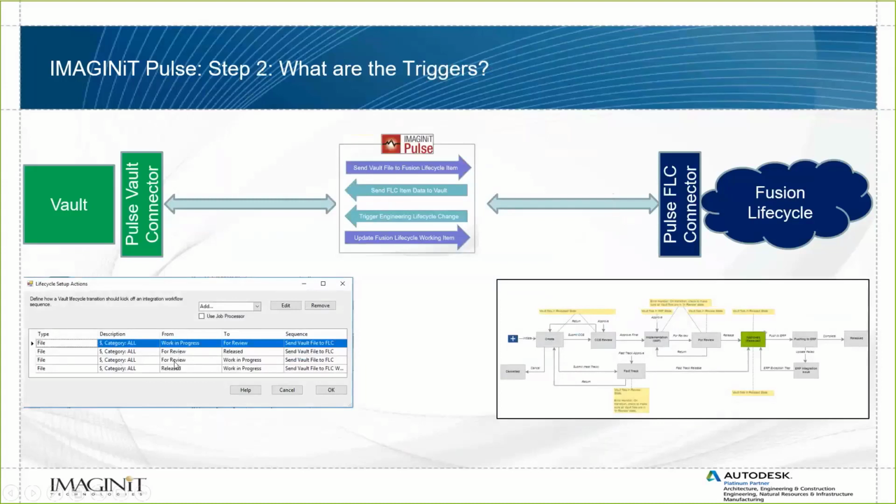And that depends a little bit on what the different connector has. Within something like the Pulse Vault connector, there are triggers that can be set up on Vault lifecycle transitions to say what should be sent and when the transition should be automatically triggered. In the case of Fusion Lifecycle, that's a cloud-based product, but there are ways that we can tie into the engineering release process or have different cloud scripts that run and kick off the different workflow sequences.